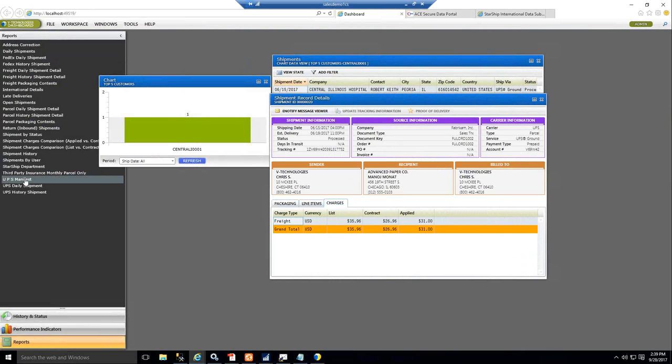There are also Crystal Reports over here. Those are built into Starship to give you the ability to do some lookups over time, to look at your shipping costs, on-time deliveries. There's a background tracking that you can enable in Starship that will go out and look at the status of all your shipments.